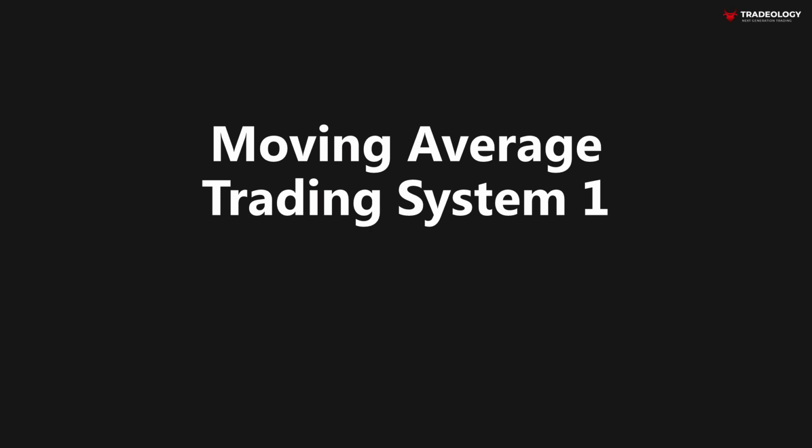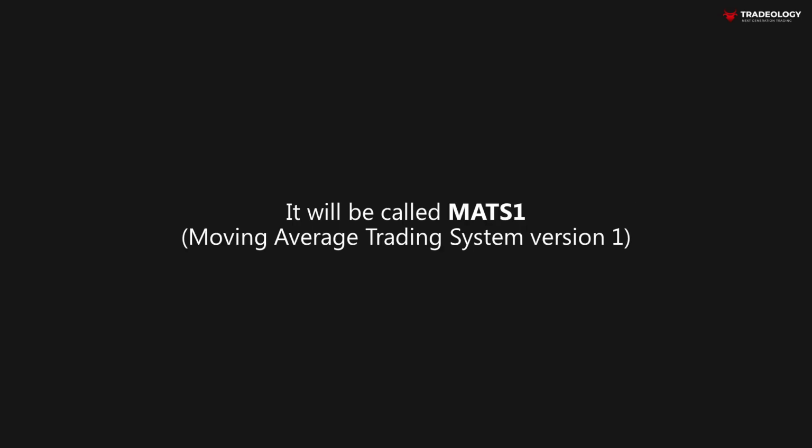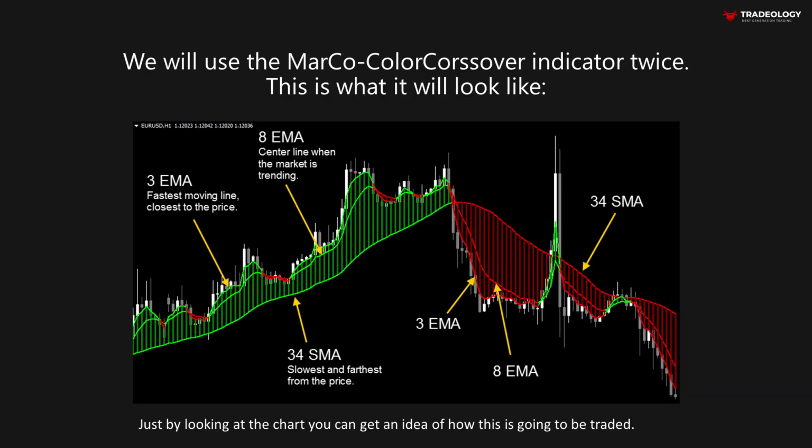Moving Average Trading System 1. We're going to take the Marco Color Crossover and build a trading system out of it. It'll be called MAT S1, Moving Average Trading System version 1. We'll use the Marco color crossover indicator twice. This is what it'll look like.